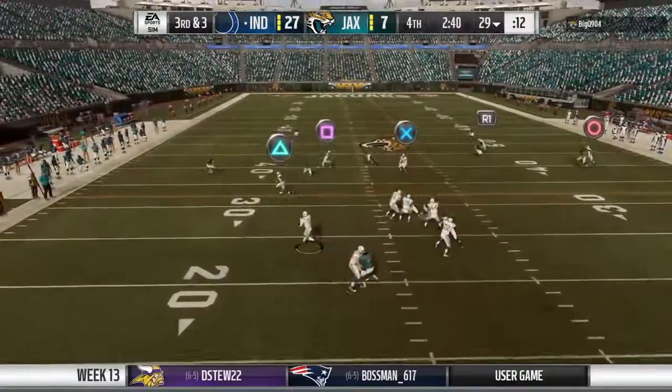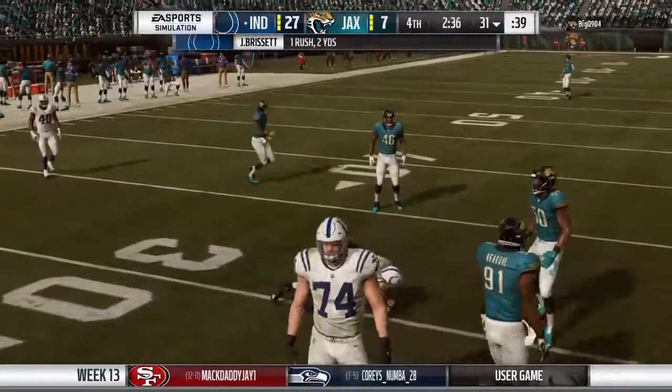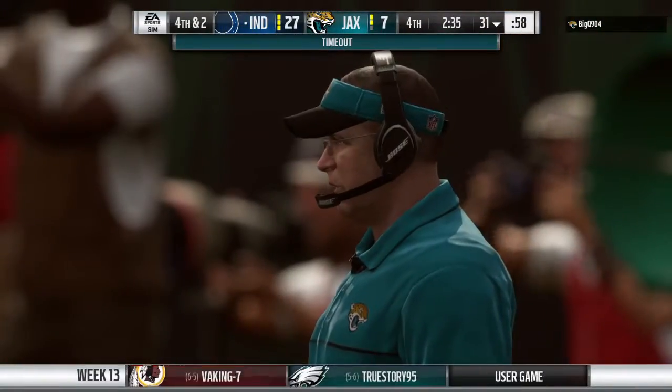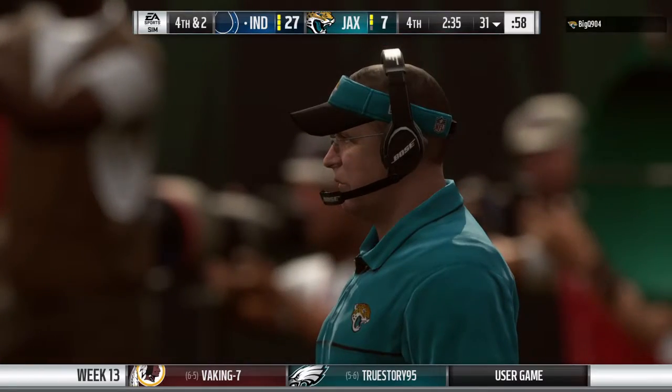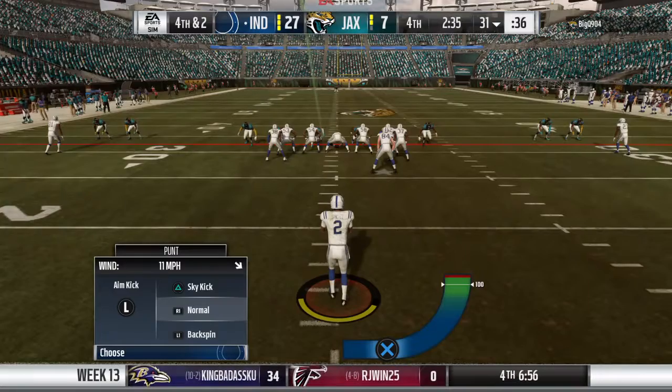Gun, Brissett steps away to his left. He may try and run for this. He opted to go with a scramble, gets 2 yards, and now it's 4th. And now the Jags defense deciding to call a timeout. It's just their first. They'll be down to 2 remaining as we step aside here in the 4th quarter.